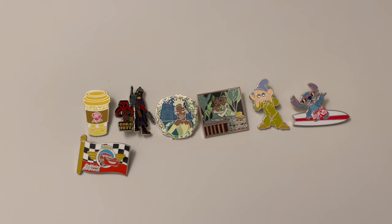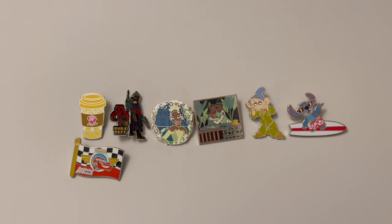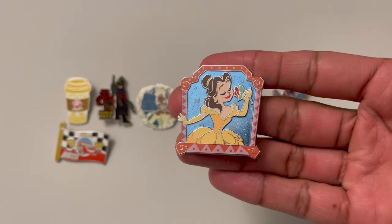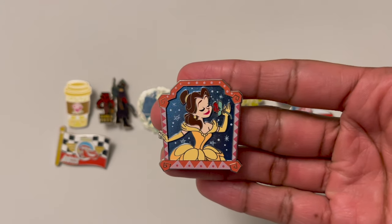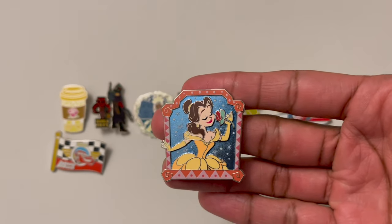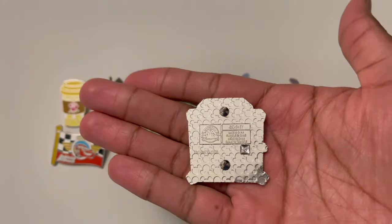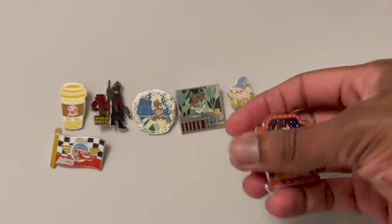Then, keeping with the Carthay Circle theme, this bell pin that I also scored in there, which was a really good one. I'm pretty sure this is a set, too. I feel like I've seen at least one of the others. But yeah, this was another great score.